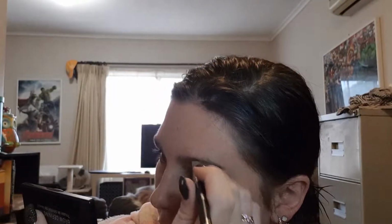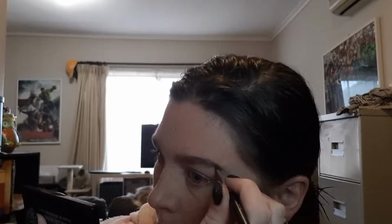So again, this is my bad brow. If you can see, it's so wonky. So I'm just going to go in up the top first this time and fill in that space where I have no hair. That is because I accidentally went a little bit far with my shaving. And see already the difference it makes.